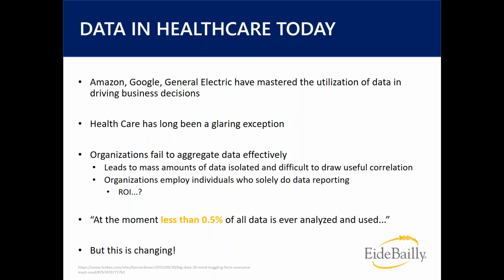Many organizations have employed individuals or still employ individuals who solely are tasked with data reporting. And many of you probably have people in-house right now that do that. These individuals generate reports. They are responsible for creating and feeding reports up to leadership. It's really an ineffective use of a resource, and ultimately it doesn't allow for leaders like yourselves to get the information they need to make crucial decisions in a timely manner.